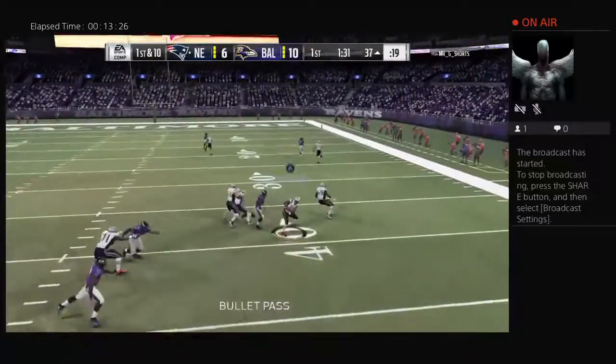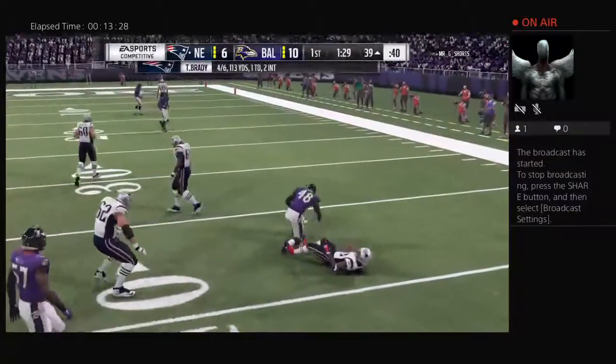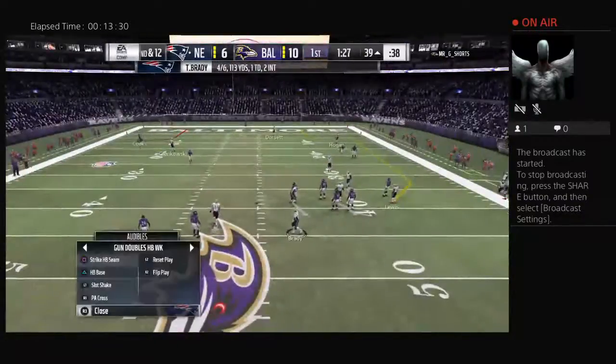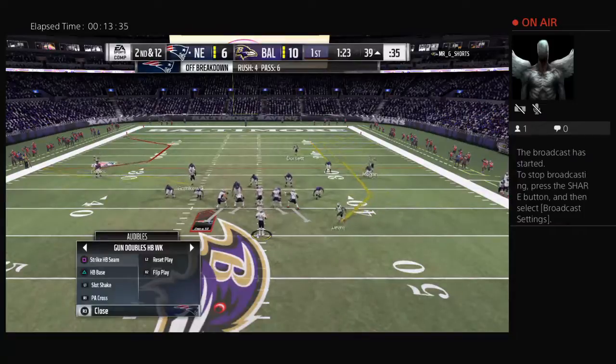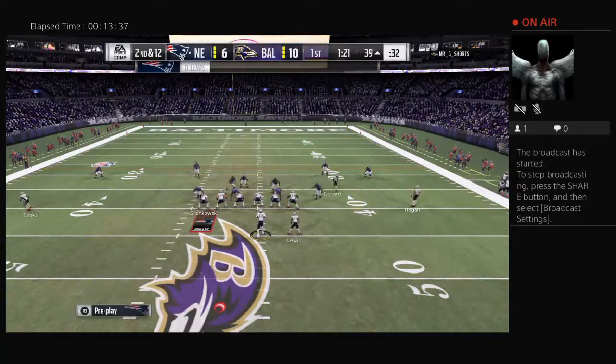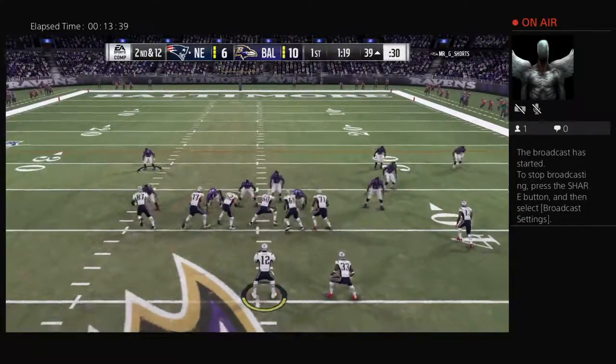Throwing on first down is Brady. Sets up the screen to Lewis. And the play goes nowhere. Losing yardage back near the 40 at the 39. This will be a 2-yard loss on the play. And that'll make it 2nd and 12.